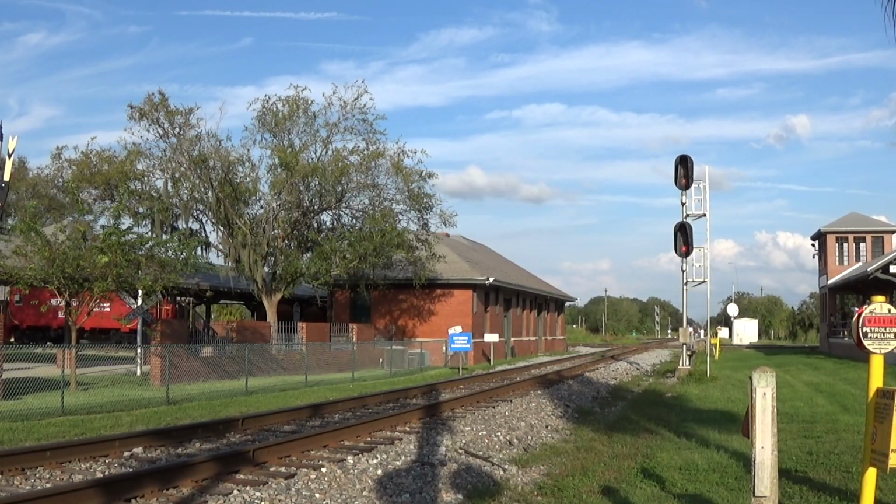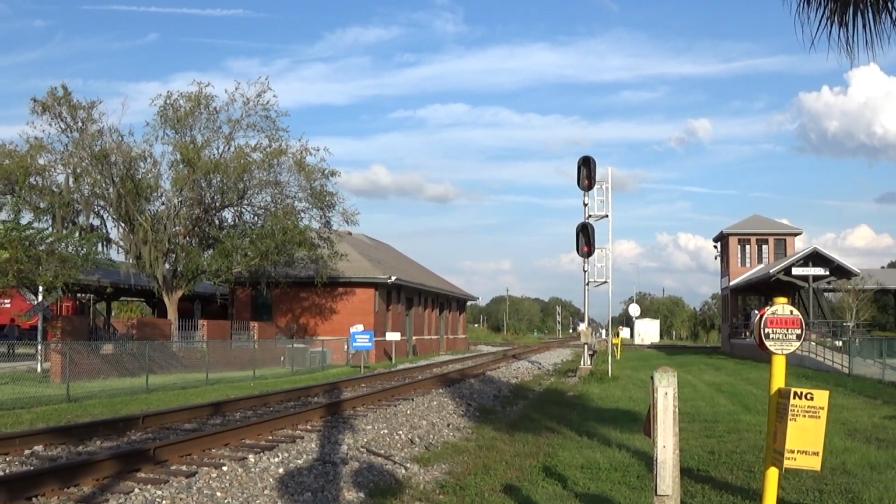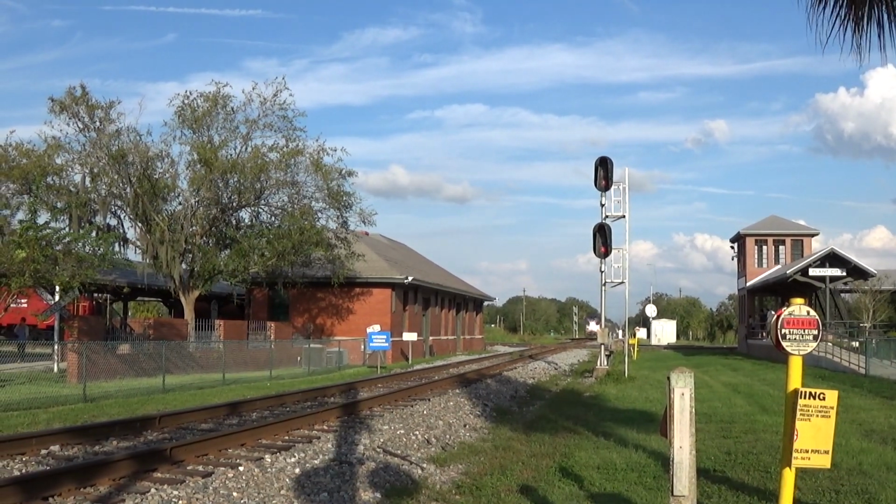The next train to pass was another Amtrak, P092. Like P091, he wasted no time clearing Plant City.